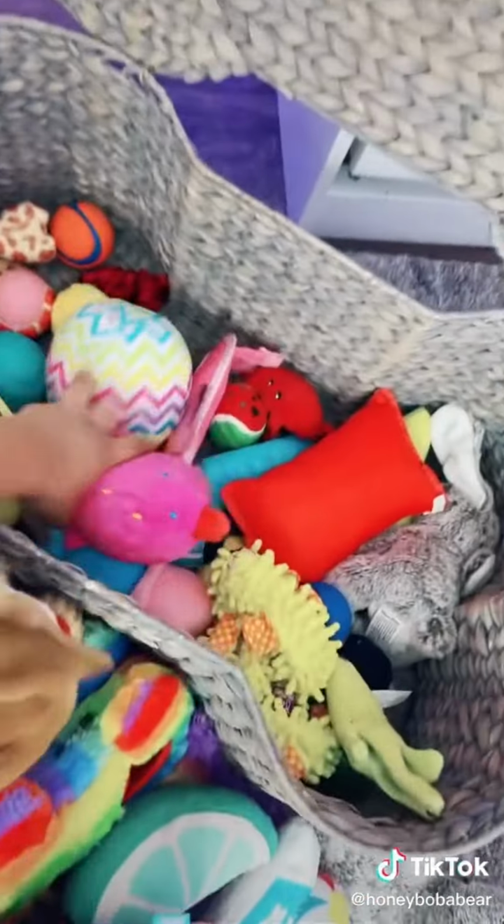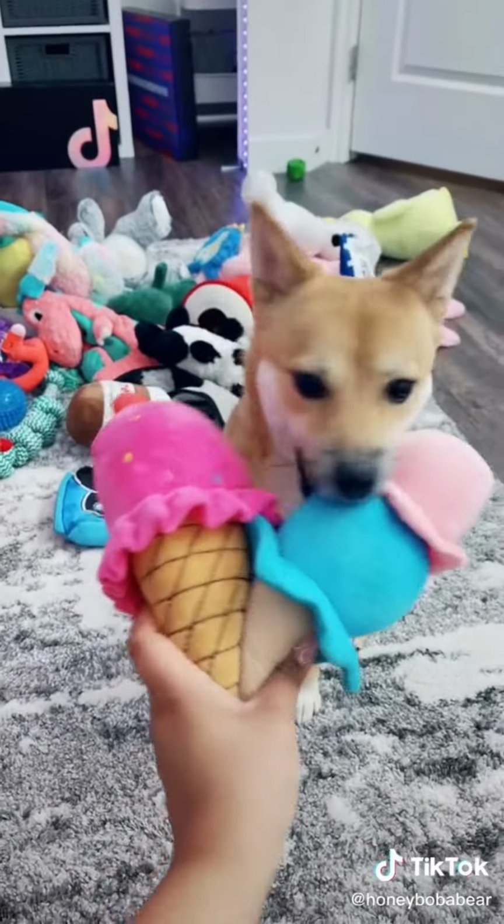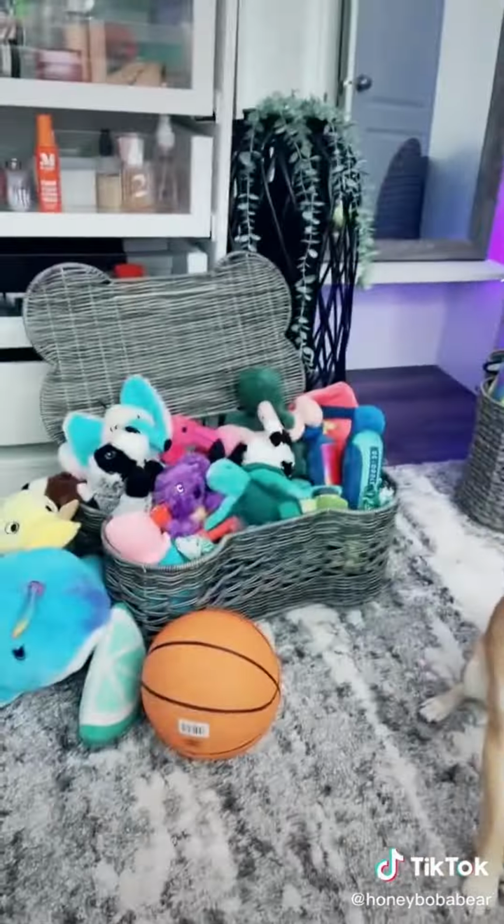I'm just gonna take everything out. Which ice cream cone do you want to keep? Okay, we'll keep that one. Balls are her favorite, so I'm keeping all of them. Keeping the sunscreen because it's cute. Yay, you did it! High five!